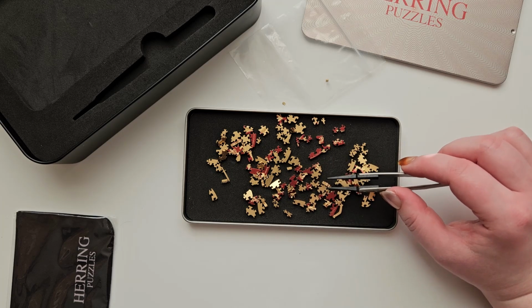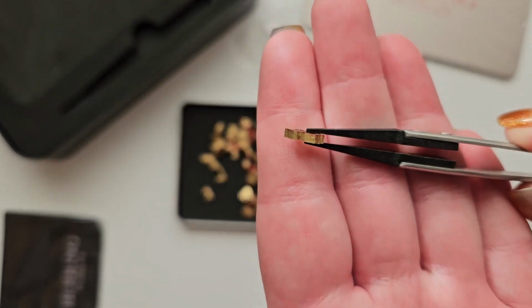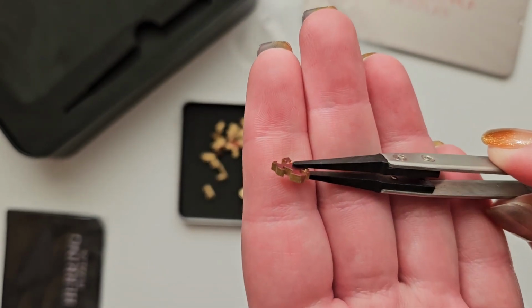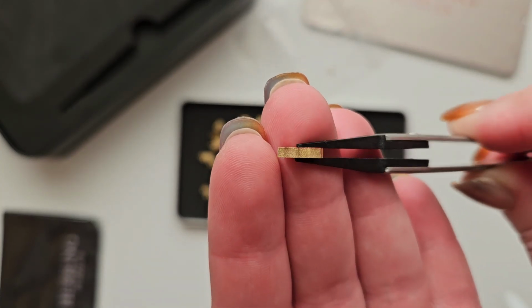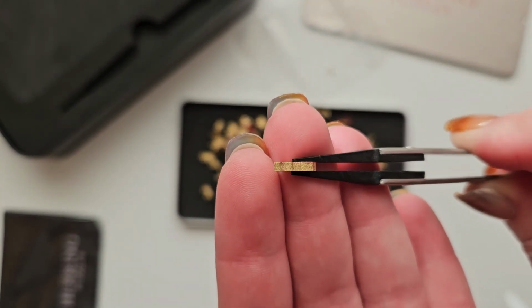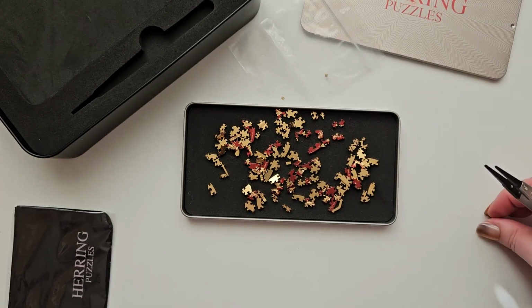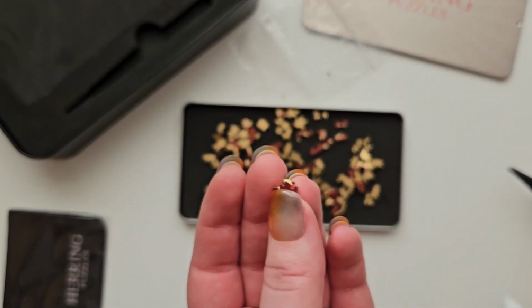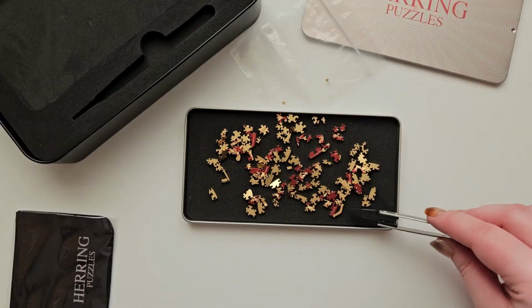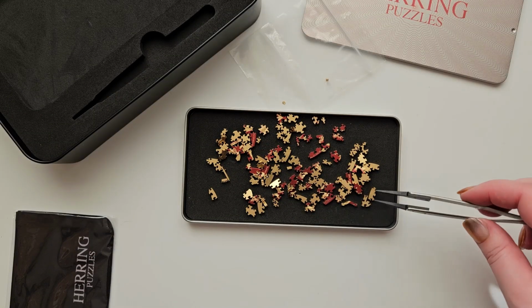Okay, let's take a look at the thickness of the pieces. These are almost thicker than some cardboard puzzles, even though they're such tiny pieces. They feel, oh, look, I dropped one, nothing happened. So they feel really great quality. It's just really impressive, this.